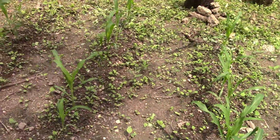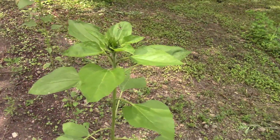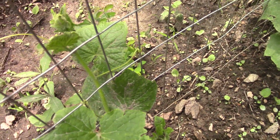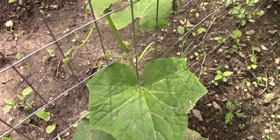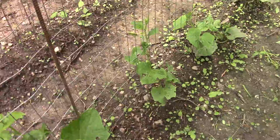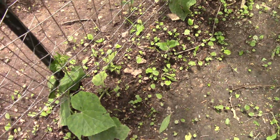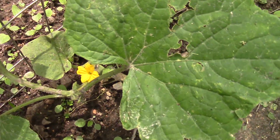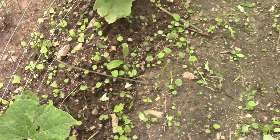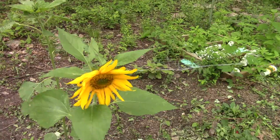Corn's doing pretty good, other than all the weeds. Sunflowers are about chin high now. Our cucumbers are grabbing onto the fence there and working their way up. So they've all pretty much taken to the fence. So that's good. They're looking real good and healthy. A couple of them even have a flower on them. These sunflowers up here are about the biggest.